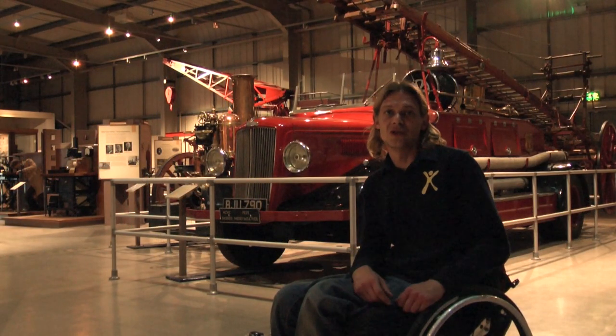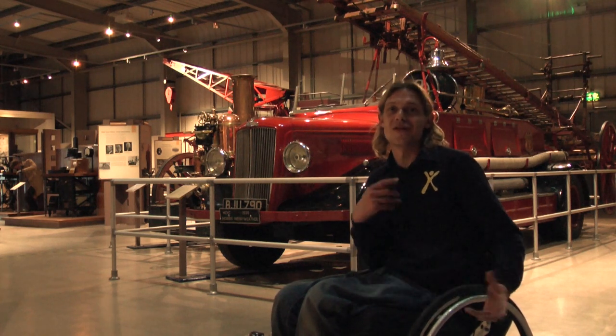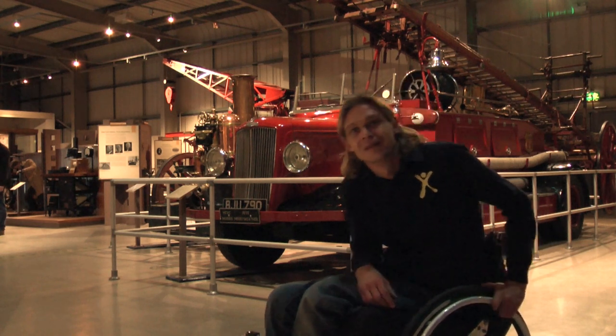The second part of the museum is about transport, engineering and mining. They've got these great vehicles and aeroplanes hanging around. It really is quite fascinating.